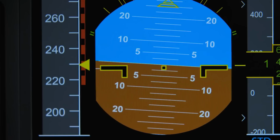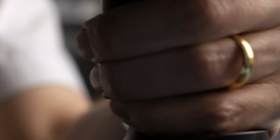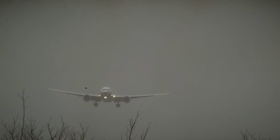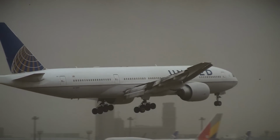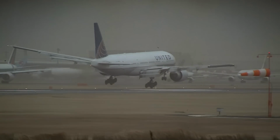As the aircraft touches down, the pilots apply expert techniques, known as crabbing, to counteract the crosswind's force and maintain directional stability. This impressive landing showcases the professionalism and expertise of the flight crew and the significance of ongoing pilot training in handling challenging weather conditions.